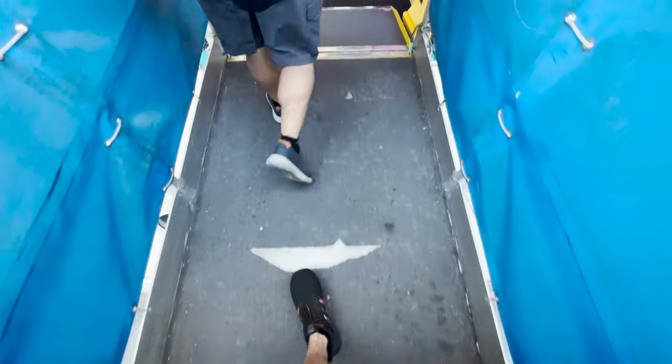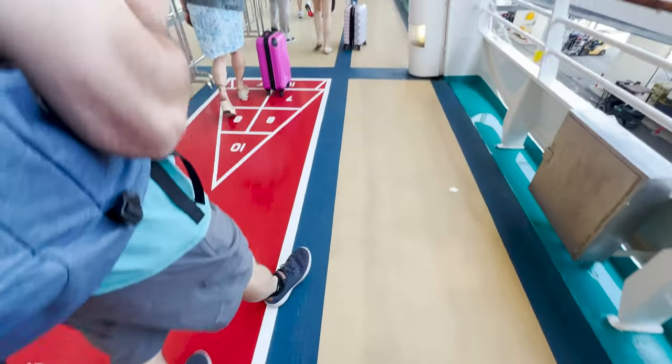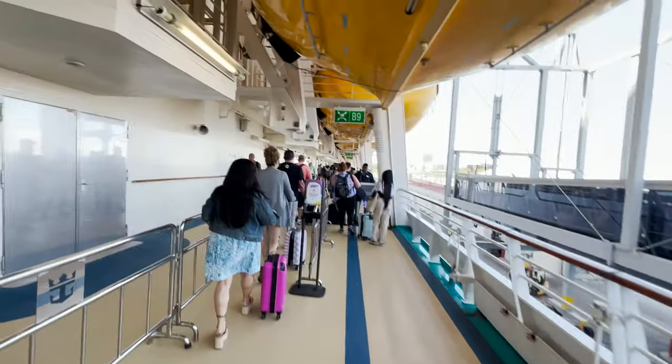But we're boarding the boat already, guys. We're getting on the Navigator of the Seas. Guys, here we go. We're walking on the boat right now. And we are on. How does it feel to be on a cruise boat, man? Oh, it feels amazing. Dude, we are on the boat, guys.